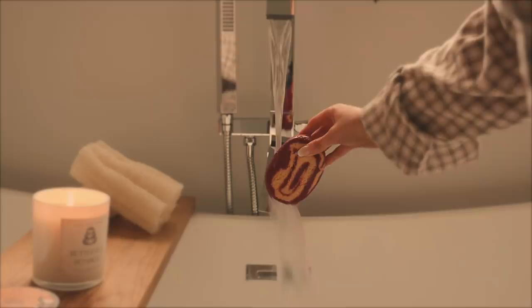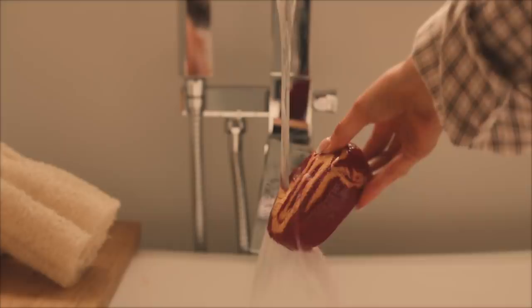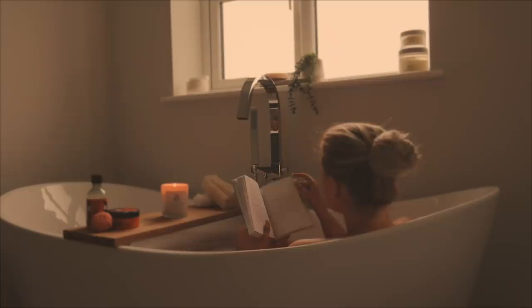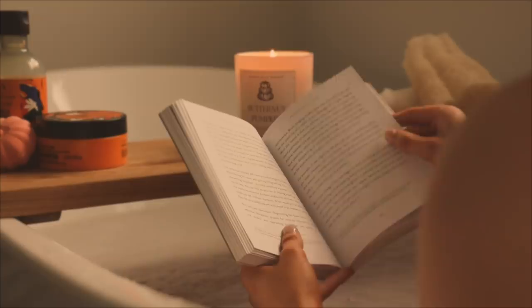I decided to use this cinnamon swirl bubble bath from Lush, which smelled so festive, and it actually made the whole bathroom smell of Christmas, which made me very excited for the next few months. And it actually started raining whilst I was in the bath, which is just one of my favourite things ever. It makes me feel so cozy.